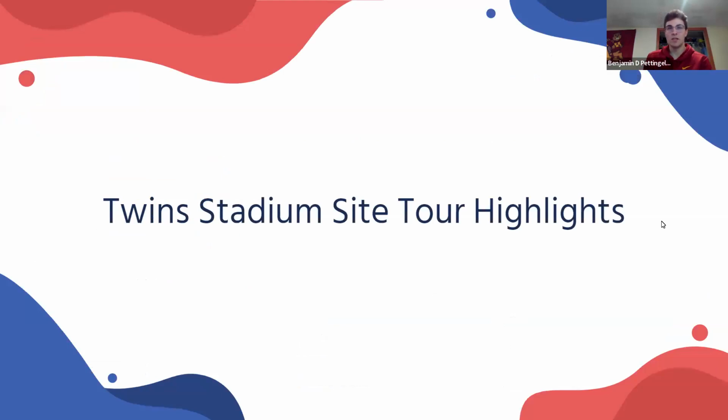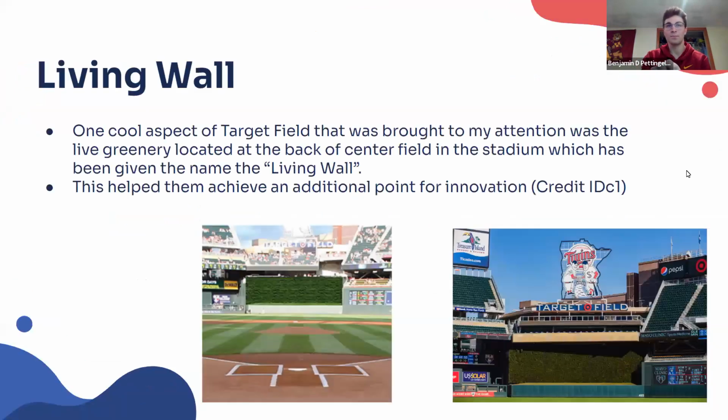Now focusing on the tour highlights. A group of us got to go into the stadium and talk, like I said, with the director of operations and some other managers who worked there or helped in building the facility. There were quite a few highlights I'd like to go over.